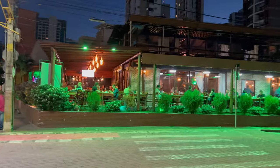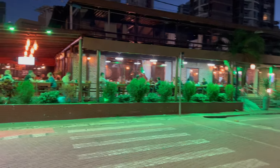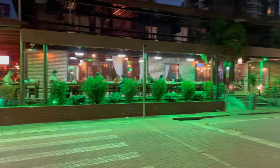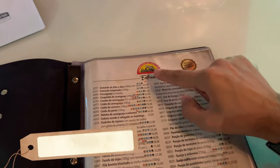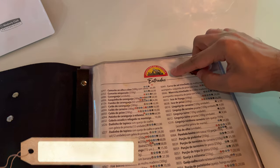This restaurant on the corner apparently has a lot of typical dishes from this region, so we might actually try here to see what they have and what we can try to show you. So we came to this restaurant. It's called Carneiro do Ordones, right? Yeah. So this is supposed to have a lot of typical food from this region.